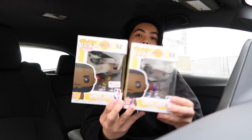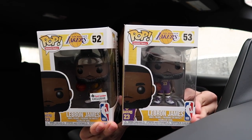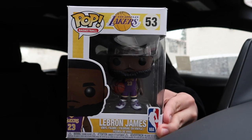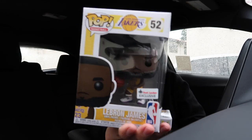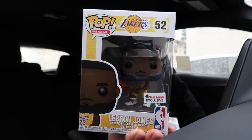So next up, we also have two new LeBron Funko Pops. I actually don't know if you guys are interested in these, but I just started collecting these as well. I mean, they're just cool little figurines that you can collect and turn into a display.